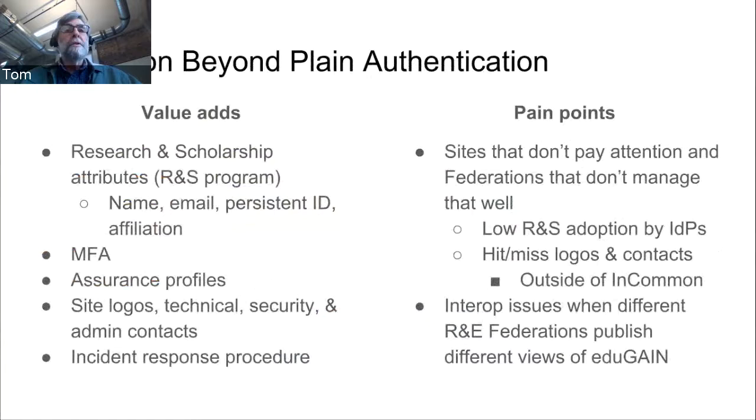So federation is, first of all, authentication on a global scale, but there's some additional stuff that can come along that is often of value. Jim mentioned attributes, and federation provides a means of delivering attributes, most specifically the so-called research and scholarship attributes, which would basically just be name, email, a persistent identifier, and your affiliation at your university. So that's something called the R&S program, which I won't go into. Just that those kinds of basic attributes are often available, and we'll see often not available as well.